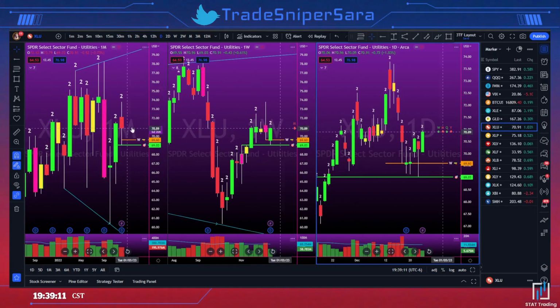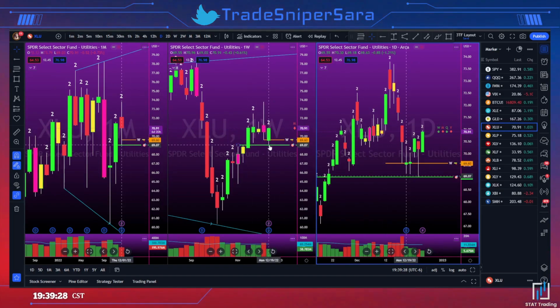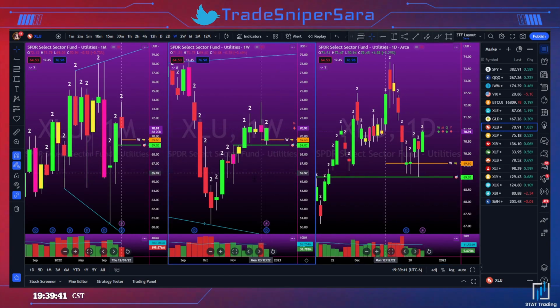XLU, I talked about how this was horribly ugly, stuck in the middle of a broadening formation. It's just ugly. The 3-2 didn't go anywhere. It actually gapped down below the weekly trigger, which is not actionable. Came and used this. If you're an ICT student at all, I'm sort of one, but I think this is called a breaker block, maybe. But basically, previous resistance acting as support, and that's exactly where it stopped.